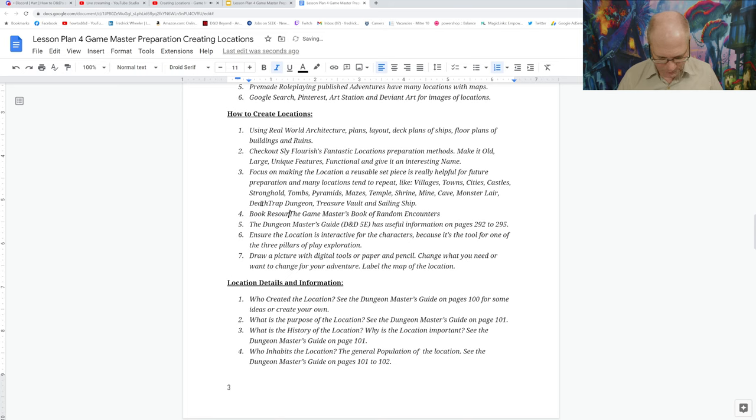Do I need to say book resources? No, I don't really need to. I just need to mention the books and what's in them. So the entire book, the Game Master's Book of Random Encounters, is all about locations.